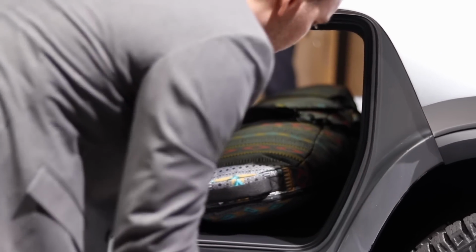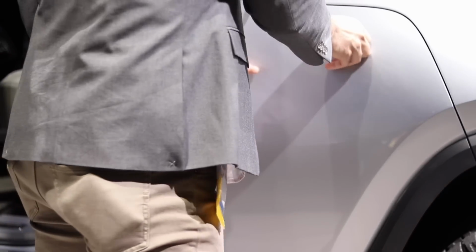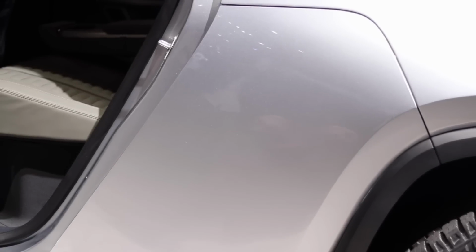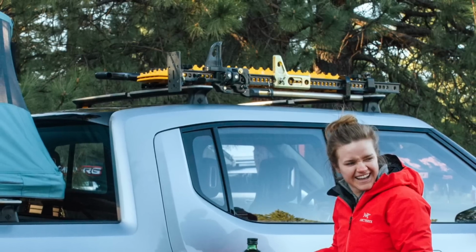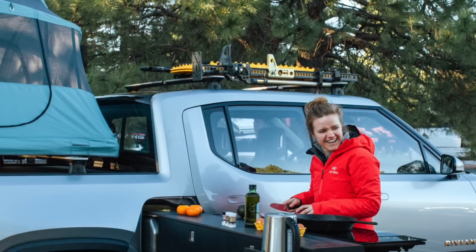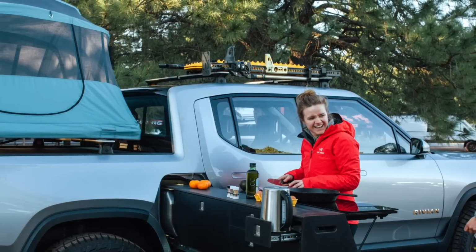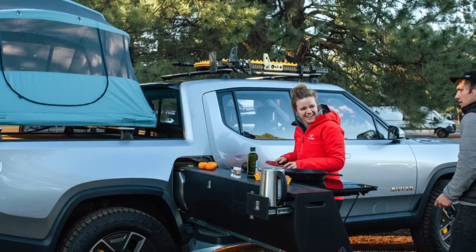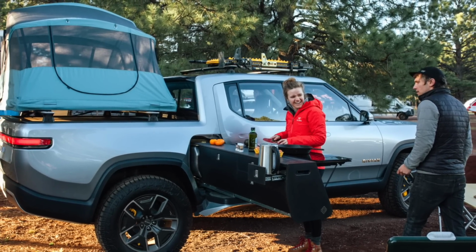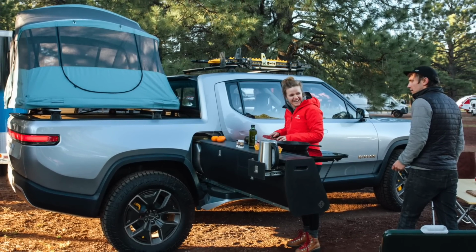This is a storage pass-through which runs under the rear seats and can be accessed from the exterior on either side of the vehicle. This long storage compartment adds an additional 12 cubic feet of lockable storage volume, and it's great for things like surfboards. The R1T also has a detachable crossbar system which creates racks that can be placed either above the truck bed or the cab roof, which obviously gives you extra space for storing things. There's also an integrated retractable cover for the pickup's bed.